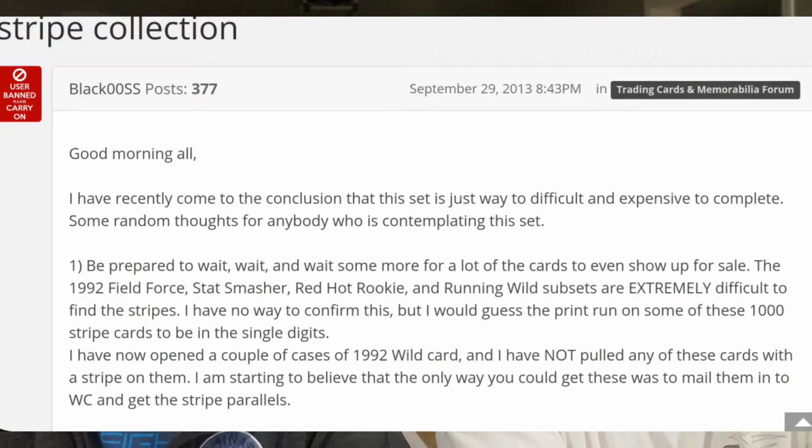We really don't know. No. There's a lot of thoughts that they produced more than they said. I've read that in some articles and things like that. You pulled up the number of cards that you thought they made in each stripe, but I don't know how accurate it was. It really has to be a guess.